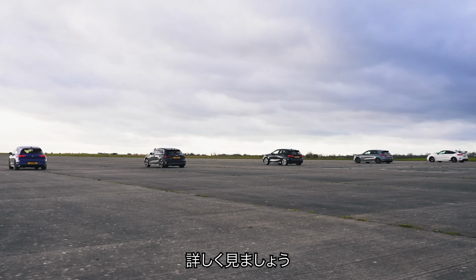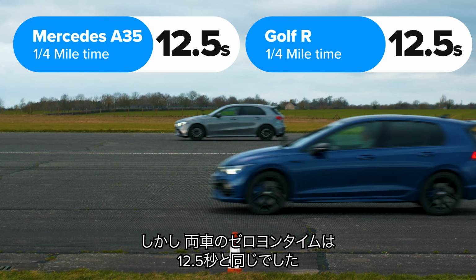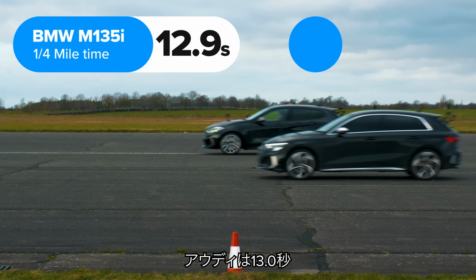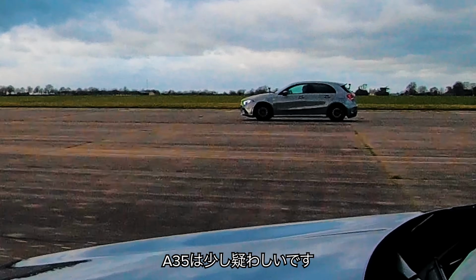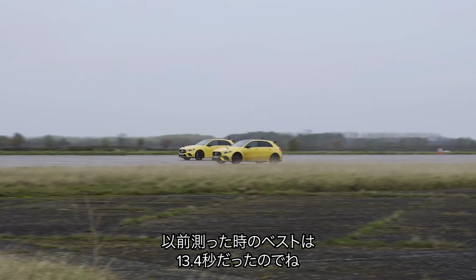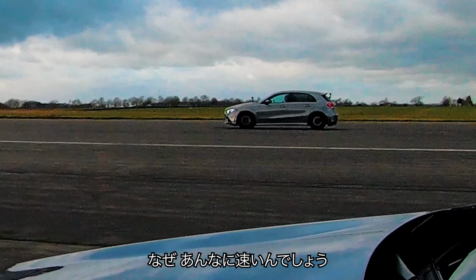So then what exactly happened? Well, the Mercedes won, crossing the line just ahead of the Volkswagen, but both cars completed the standing quarter mile in 12.5 seconds. The BMW was third with a time of 12.9 seconds, the Audi finished in 13 seconds, and the Honda came last with a time of 14.1 seconds. Though I was a little bit suspicious about the A35 because the best time we've had out of one of these before over the quarter mile is 13.4 seconds. So this one was a lot quicker.